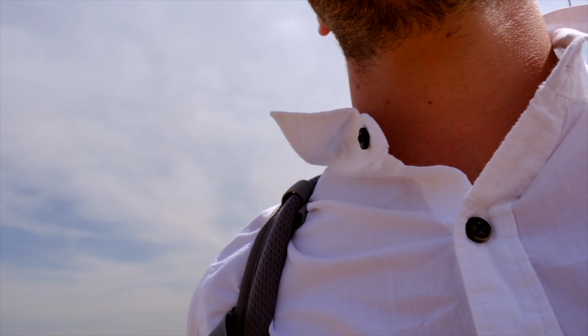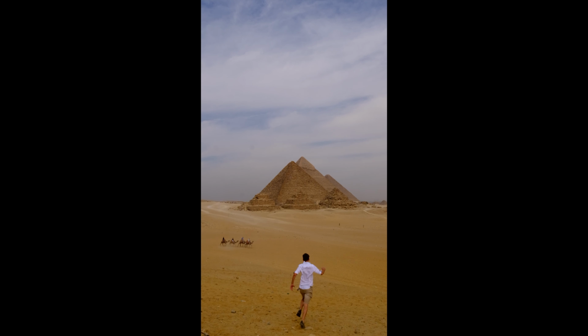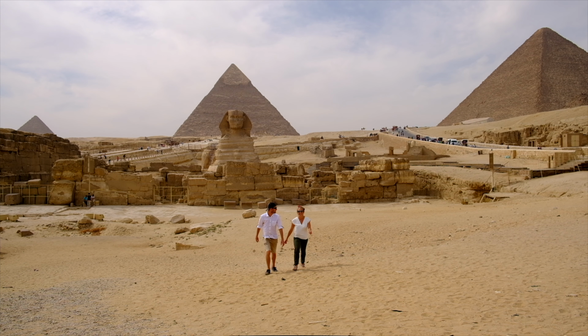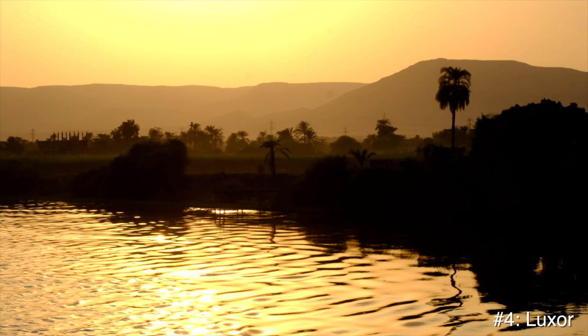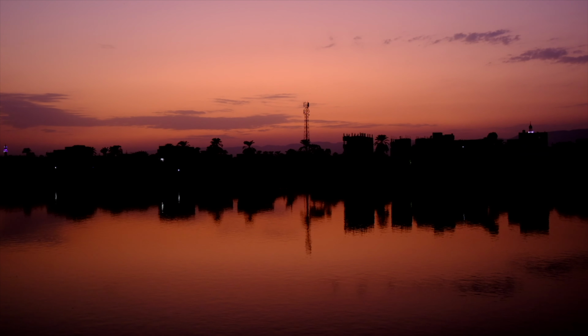It's also possible to go inside the Pyramid of Khufu for an extra ticket. However, if you get claustrophobic, I would suggest avoiding it. It's extremely hot, humid, and tight. Make sure to see the Sphinx before leaving. It's a long walk or a short drive away from the main pyramid complex, but well worth a stop and photo opportunity.